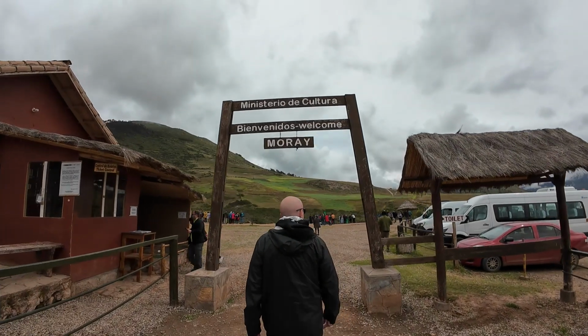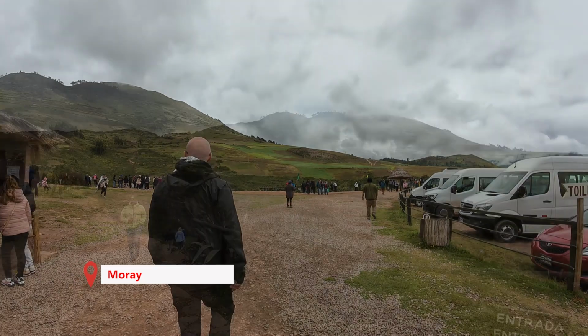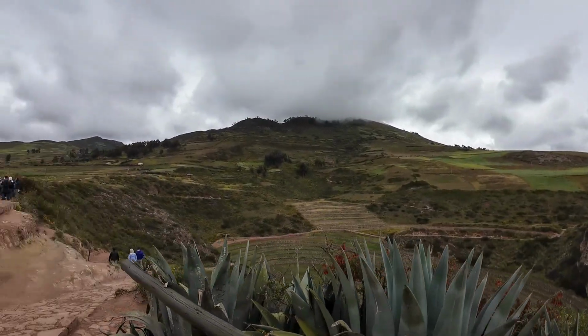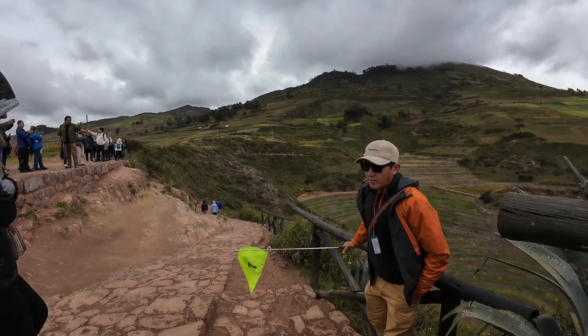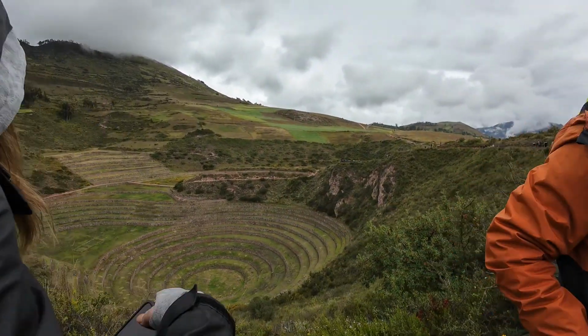Okay, so this is our second stop, and we are at some salt mines. Moray. Oh, look at this view, guys. Okay, welcome to Moray, my friends.